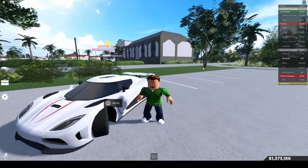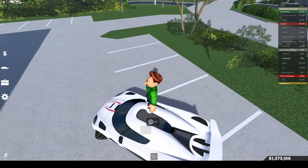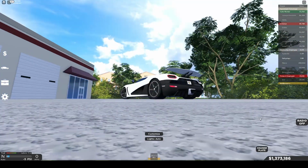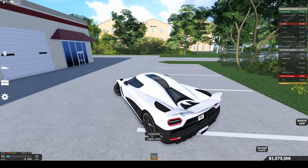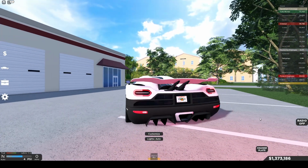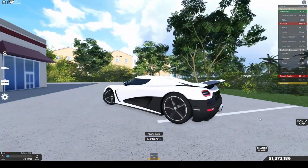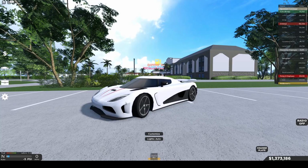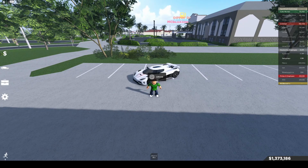So now we're going to be testing the sound. So here we go. Oh, accidentally sat in the wrong seat. So let's start up. As you can hear, very nice startup sound. And I really like the idle sound. So let's rev it. As you hear, it sounds very cool and it also has backfire, which is very nice. Let's move on to the end of the review.